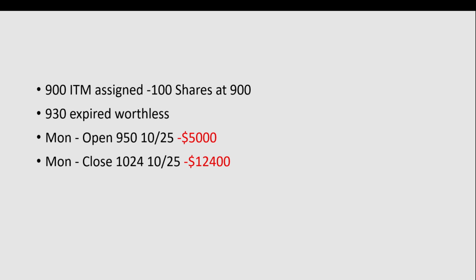So what happened on Saturday is their 900, because it was in the money, it was assigned, and they were now short 100 shares of Tesla at $900. And the 930 call, well, since it was out of the money, it expired worthless. So now they're short naked 100 shares of Tesla that is practically unhedged. And Monday, since the stock opened at $9.50, they're now down roughly $5,000 in this trade. And if they actually held this all the way to close Monday afternoon, they would actually be down roughly $12,400 because it closed at 10.24.